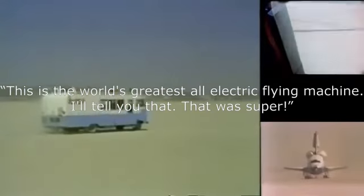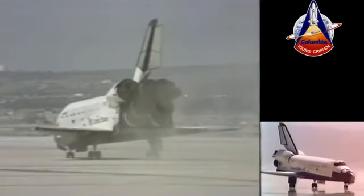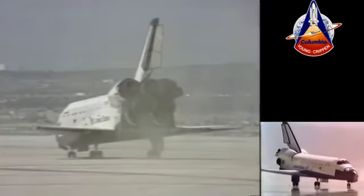This is the world's greatest all-electric fire brigade, I'll tell you that. It was super. Okay, convoy's on its way. Convoy launcher. We'll stop on the Columbia. We'll stop.